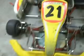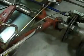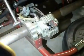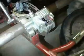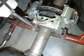So this is the 2008 Italkart Rapido. One of the features that it comes with is the disc calipers on the front, and it has a brake disc on the back too. It's dual caliper. I believe Italkart is the only one that has dual caliper rear calipers. And one of the good things about it is that it allows you to brake easier, I guess.